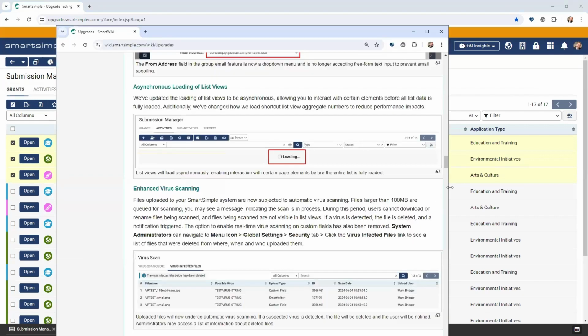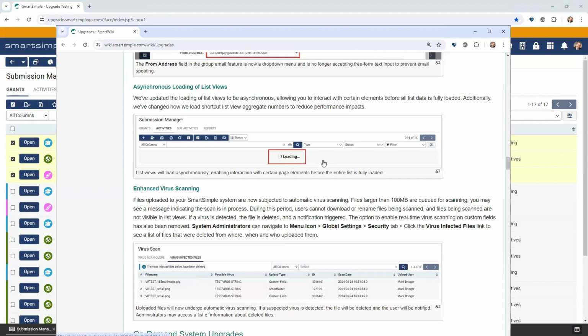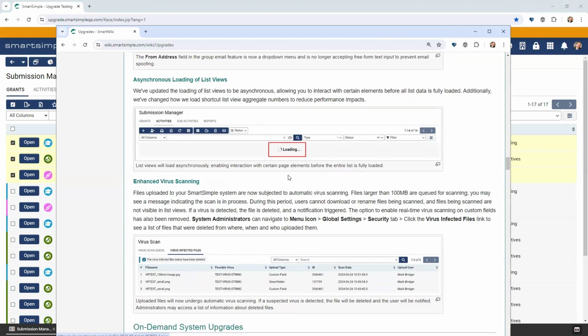Something else I just wanted to highlight is that we did update the way the list views load. So now when you're in a UTA, for example, your list view, if there's a large list view, it will load the items asynchronously. So you see a loading thing, and I can still navigate around. I don't have to wait for that whole list view to load.